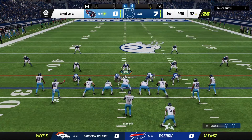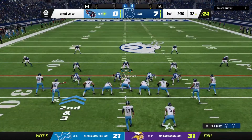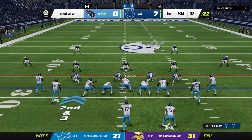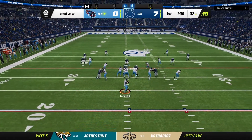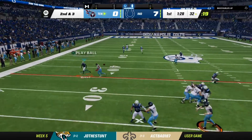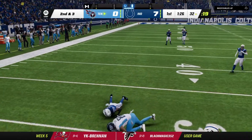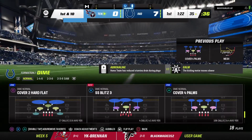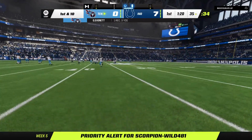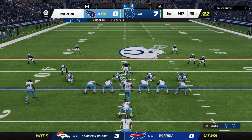They'll operate from the 32-yard line here, 2nd and 3. Here's Tannehill. Out left, he's got it to Everett. They'll get 3 as the drive continues. It's a first down.